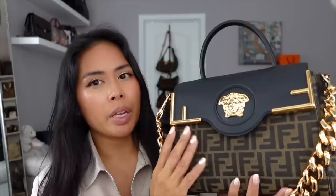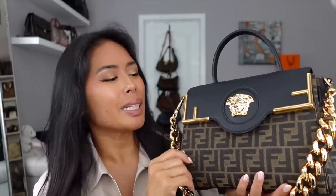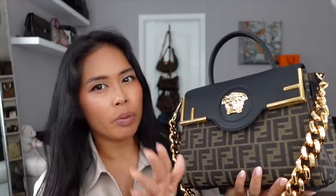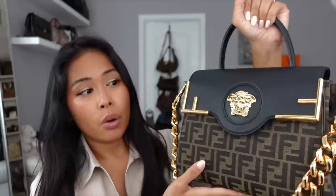You know what this reminds me of? Do you remember Henri Bendel? I loved Henri Bendel back when it still existed. This kind of reminds me of, not the Rivington tote, one of their bags. It's like a business type satchel type bag. And I had a couple of them and I used it for work.